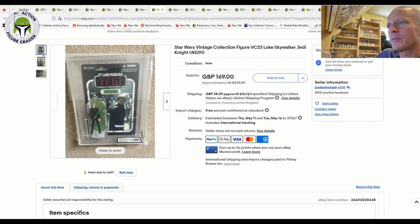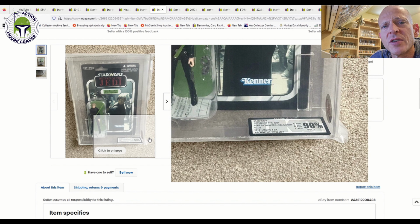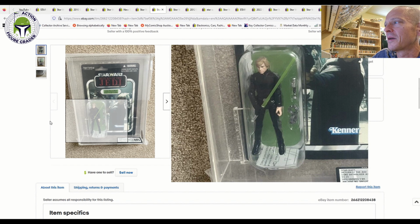It's got the paperwork inside, but no offer sticker, so I don't know what that signifies. I think this one came, you guys will know better than I do. I'm not an expert on this stuff, but I think this one came with the prototype FET offer. Is that right? I don't know what I'm talking about, but anyway, this is a pretty nice example.